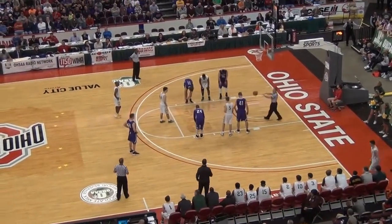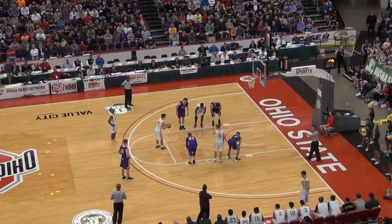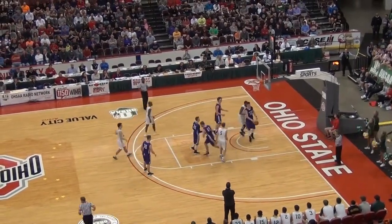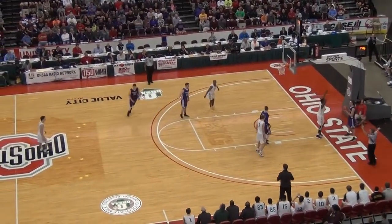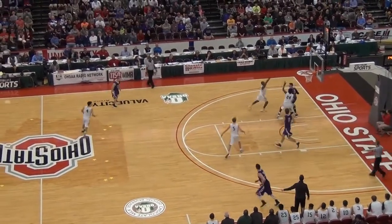Jackson 72 and St. Ed's 59. Schmock, though, at the line, if he knocks it down, can keep him within 12. Devontae Blanton back in the game. Blanton, the 6'5 freshman. Shot up, shot good by Schmock with 1:46 remaining. Jackson 72 and 60 for St. Ed. Full court pressure, quick double team.